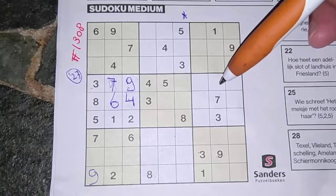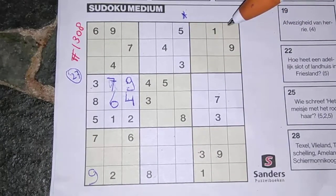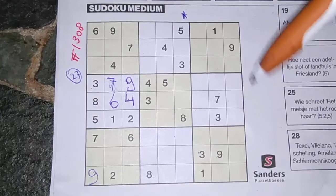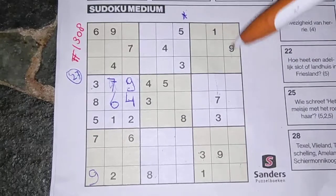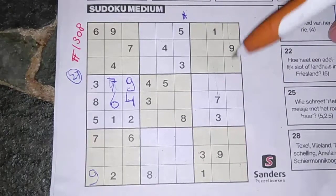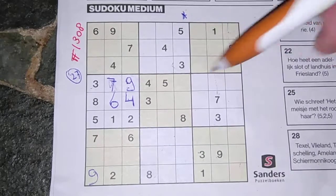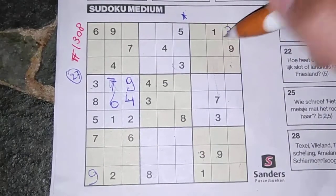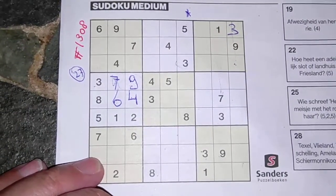How about 3 in this column, 3 in the column next. So in the last column, the only 2 places for the 3 should be here or there. We see here 3, no 3 there, 3 should be there.